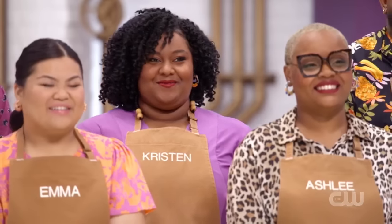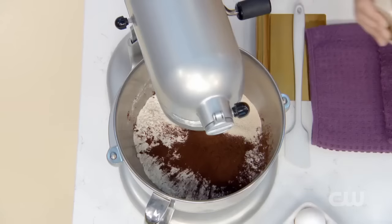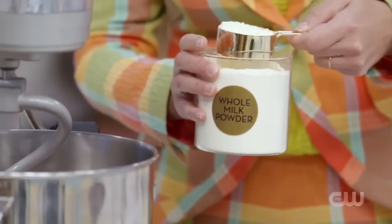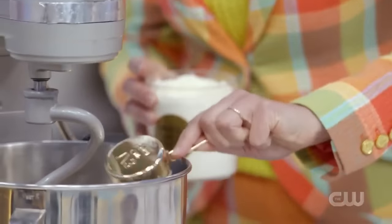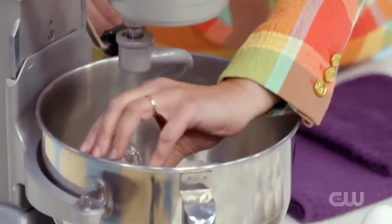I've already measured my ingredients into my mixer. To turn this into a chocolate dough, all it simply takes is the addition of Dutch processed cocoa. I'm adding yeast. To give your bread dough a nice tender texture and a very thin crust, we're going to use whole milk powder, a touch of sugar. Of course, bread dough recipes do require salt.